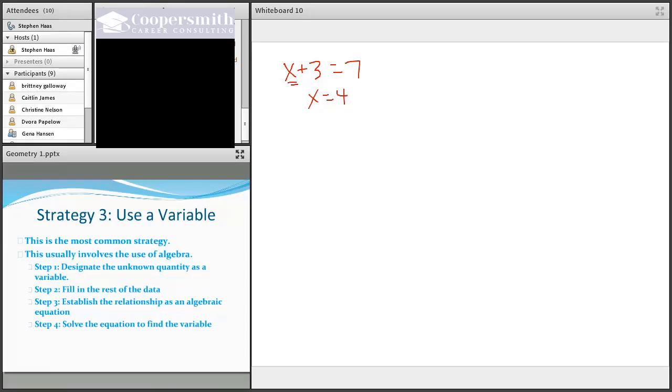Let's do our first homework question. I know it's very early in the course to be doing homework questions, but let's do our first one just so that I can show you how using a variable works. If you don't have it in front of you, I'm going to read question one of the homework. It says that the measure of one angle of a triangle is twice the measure of the second angle, and the measure of the third angle is 12 degrees more than the measure of the first angle.